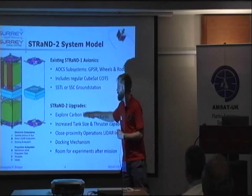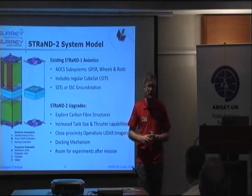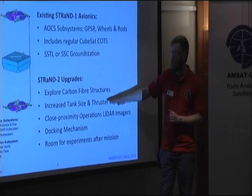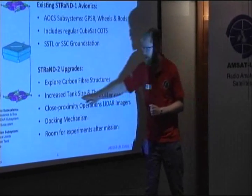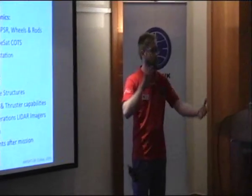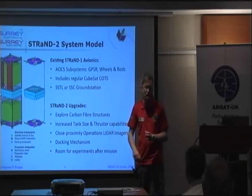But in particular, we want to explore some of the new features, really carbon fibre structures. Can we do something better with our particular structures? Increased tank size and thrusting capabilities. We're already looking at this, and starting to think about close proximity operations and the actual application of being able to move around each other and operate in very close proximity. Now, there are missions that already do this.